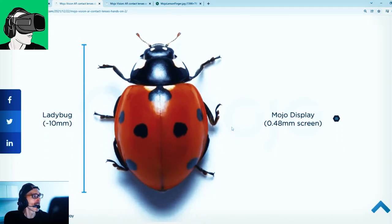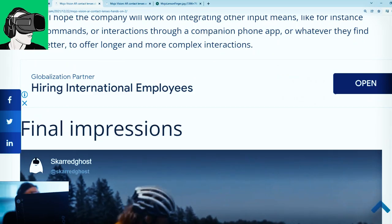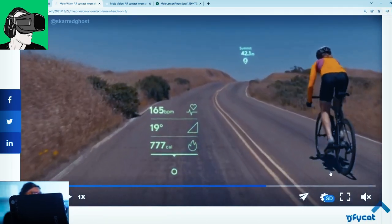If you want to read more about this, look at this: a ladybug, minus 10 mm. The Mojo display is tiny. It's super small. Mamma mia, crazy. Oh man, nanotechnology is going to be another thing that is going to be really crazy.